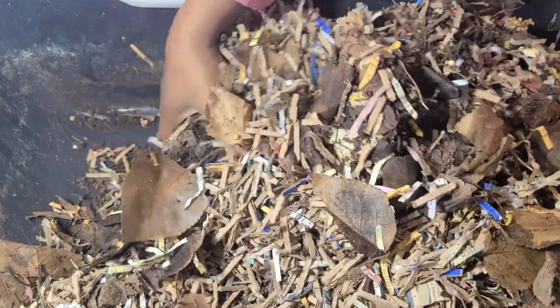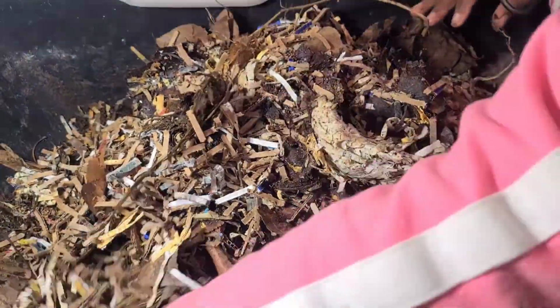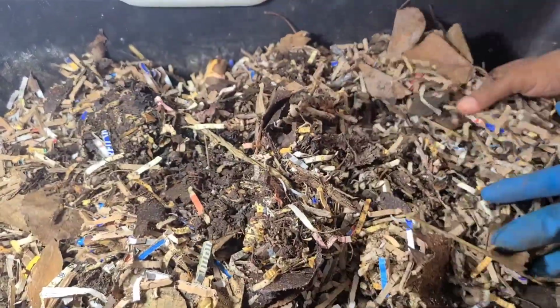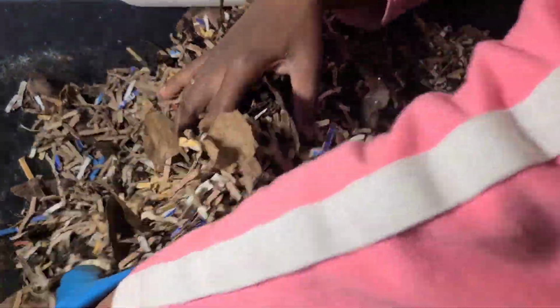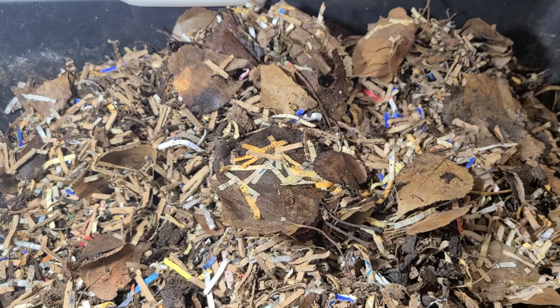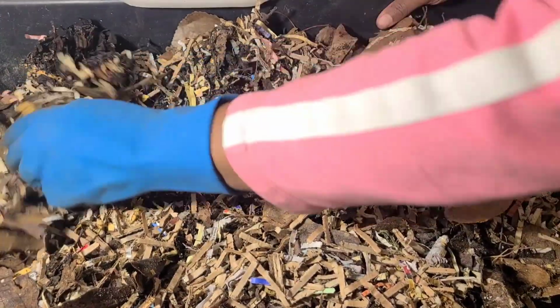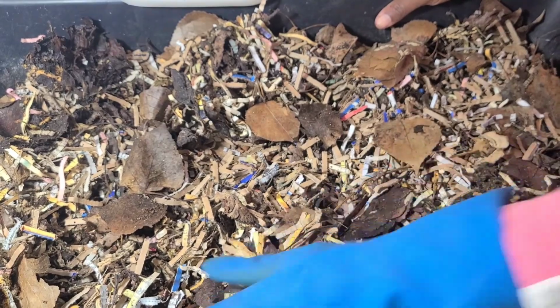Now, did you know that each red wiggler cocoon can have up to 20 eggs in it? Yes, red wiggler cocoons can have up to 20 eggs in it, but the average amount of hatchlings that you would get from each cocoon is around 3 to 7. Now, while a red wiggler cocoon can survive freezing, the cocoons cannot withstand high heat. So they will survive freezing, but if conditions are too hot, the cocoons will die.